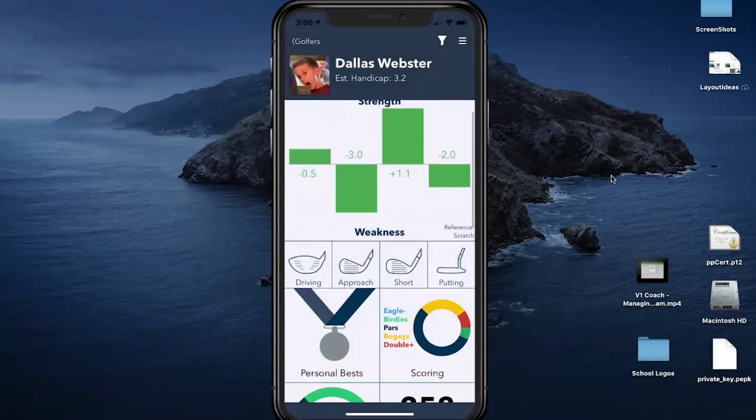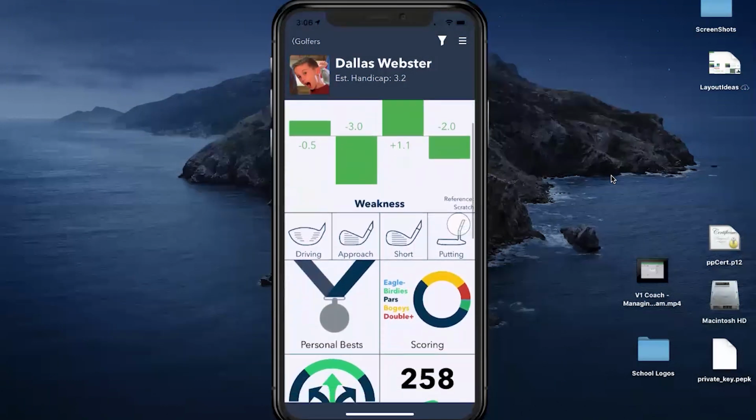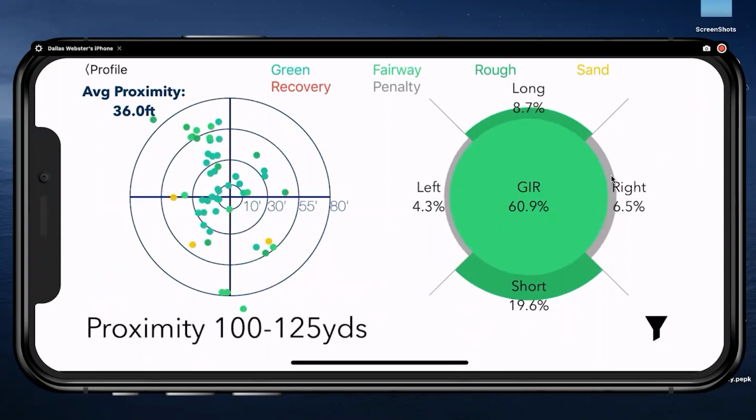As I told you, I tend to lose strokes with the iron game. So I could go then dive into why I tend to lose strokes with the iron game by looking at things like shot distribution. So in this case, it's showing me my proximity and my shot map on the left from various distances. So 125 to 150 yards, there's 100 to 125 yards.